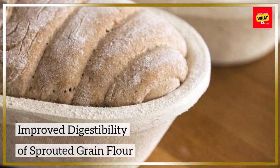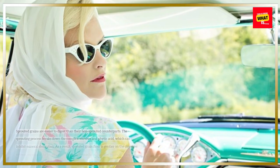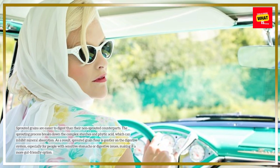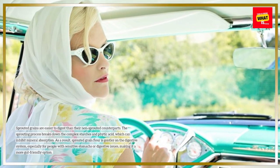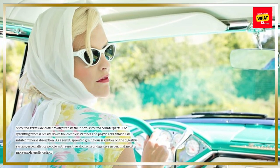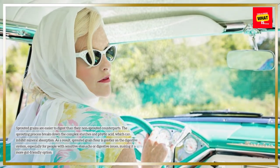Improved digestibility of sprouted grain flour. Sprouted grains are easier to digest than their non-sprouted counterparts. The sprouting process breaks down the complex starches and phytic acid, which can inhibit mineral absorption. As a result, sprouted grain flour is gentler on the digestive system, especially for people with sensitive stomachs or digestive issues, making it a more gut-friendly option.